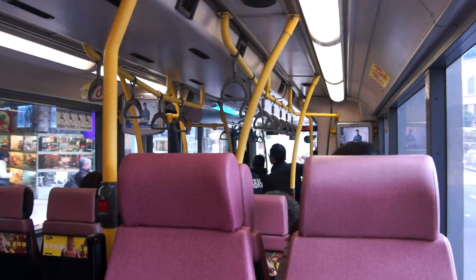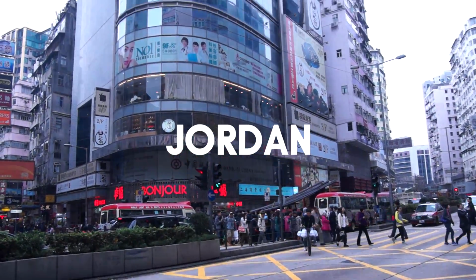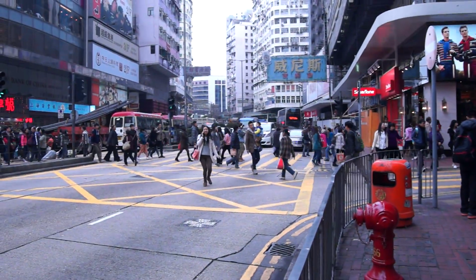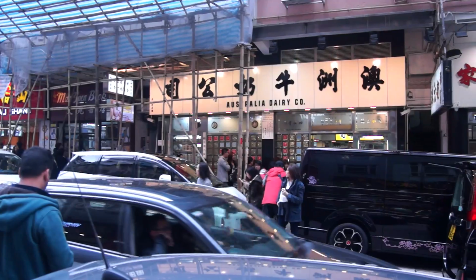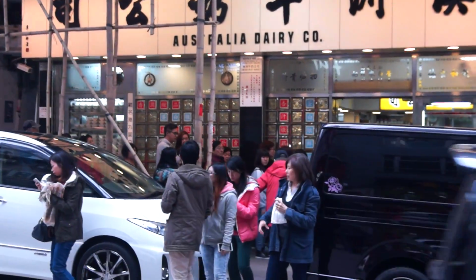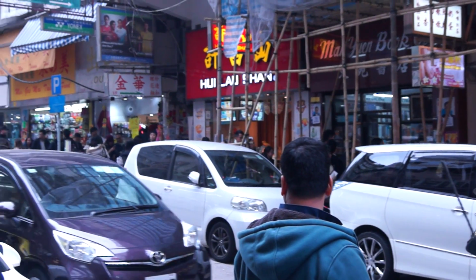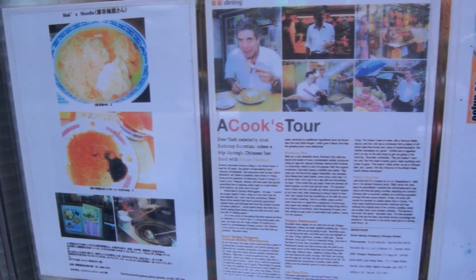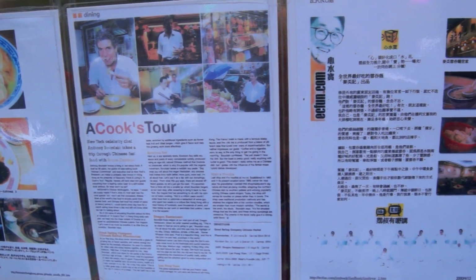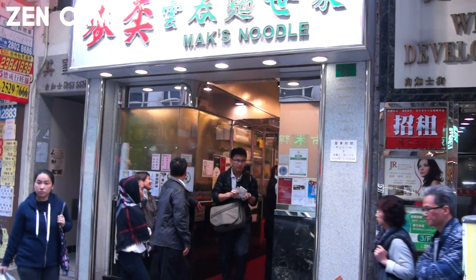It was then a bus back to Kowloon, where we got off at Nathan Road near Jordan to get lunch. Now, this place is one of the most famous places to eat here, and other people are aware as well because the queue doesn't stop until the next street. So we decided to settle for a less crowded outlet of Mak's Noodle, which is also sort of famous.